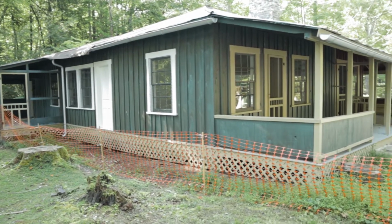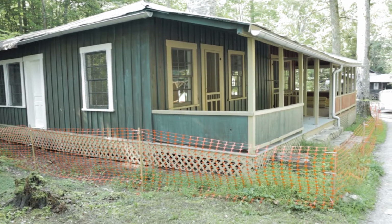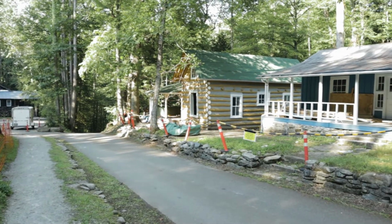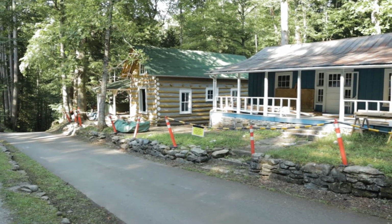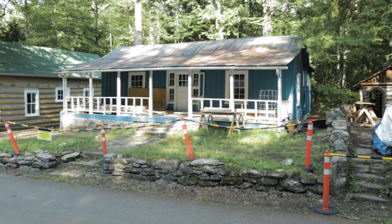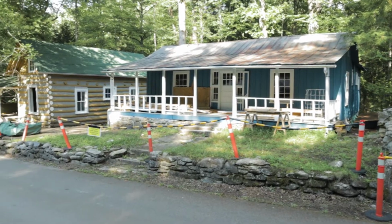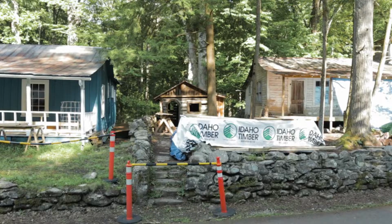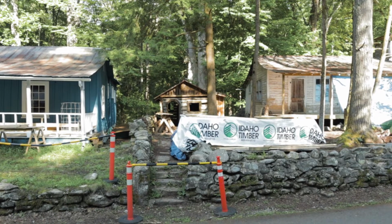Here's one of the homes they're working on. In fact, you can smell the fresh wood. And the ones across are barricaded off. You can see they got fresh coats of paint on them and lots of lumber. They look really nice. And these were about to fall apart the last time we were here. Little kids' log cabin there.